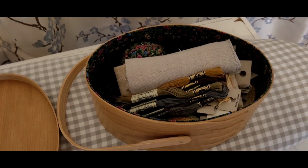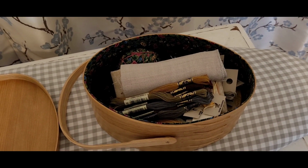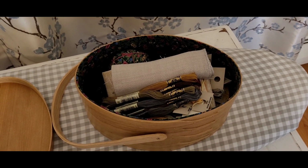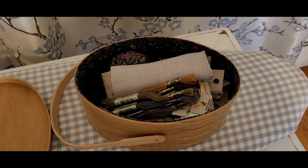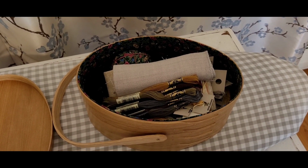But what I usually do with this is, it's usually a grouping of projects. Like the last couple months, it was everything that I was working on that had silks in it, and I had my silks in there and my projects. And right now, this is the 2 Blackbird design projects that I'm going to be working on.